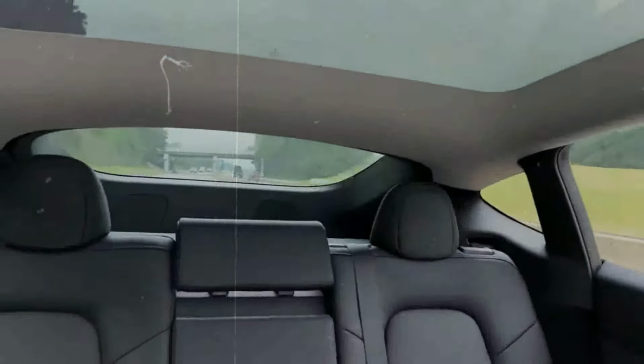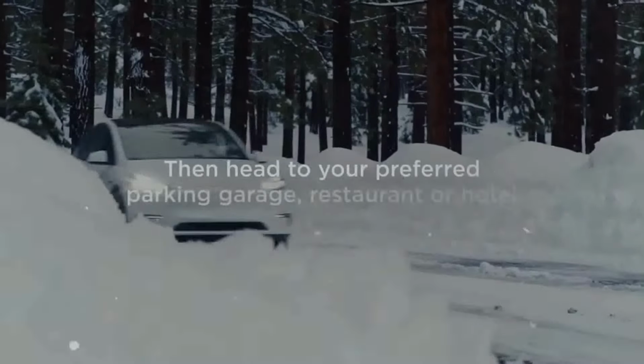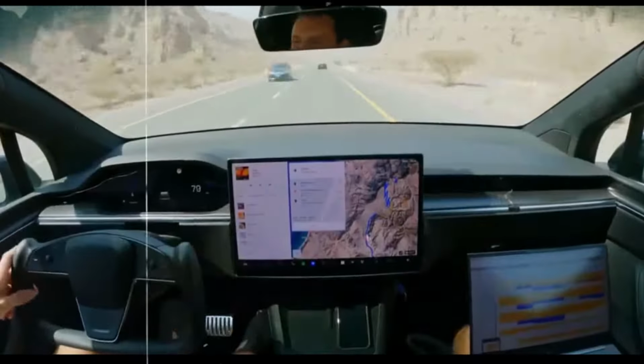This feature set truly presents a vision of the future of driving, providing a wide range of functionality that transforms your Tesla into a truly autonomous vehicle.